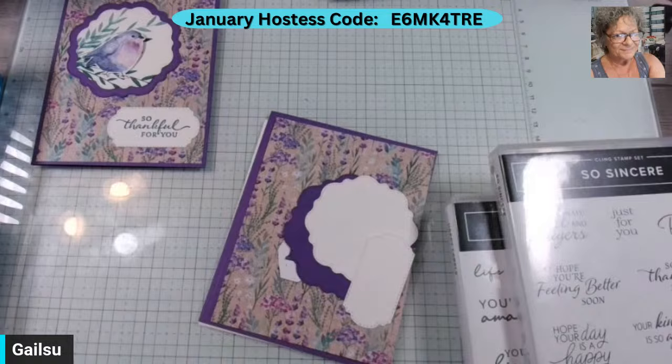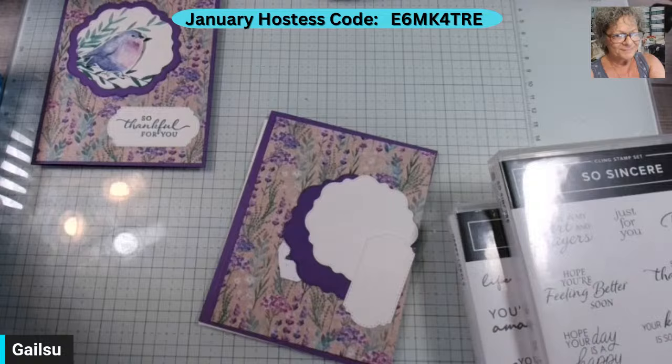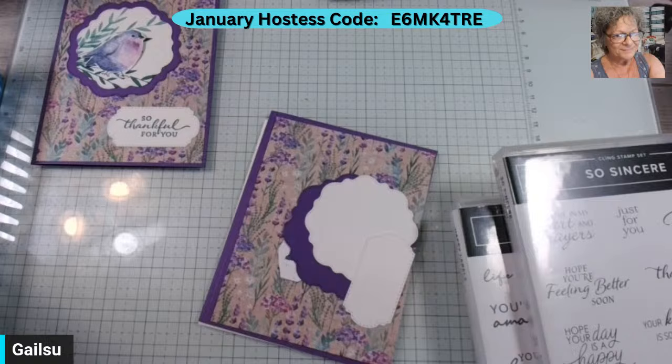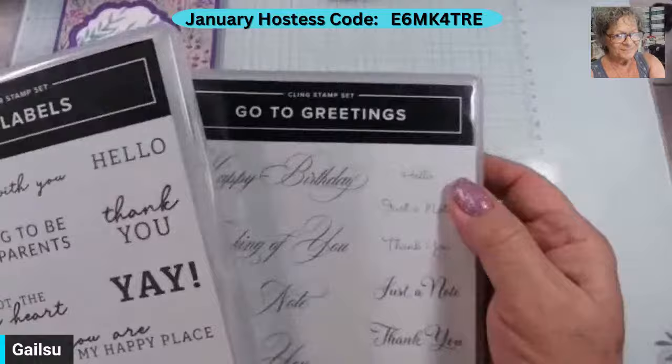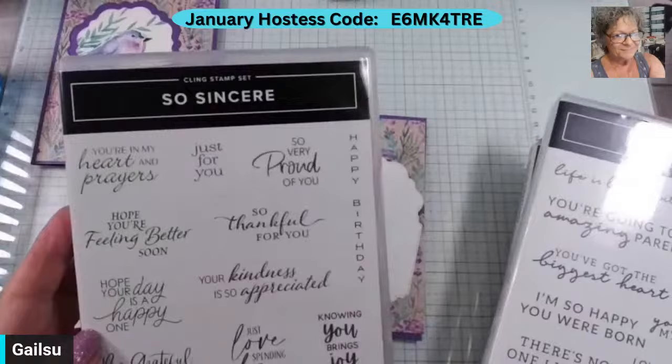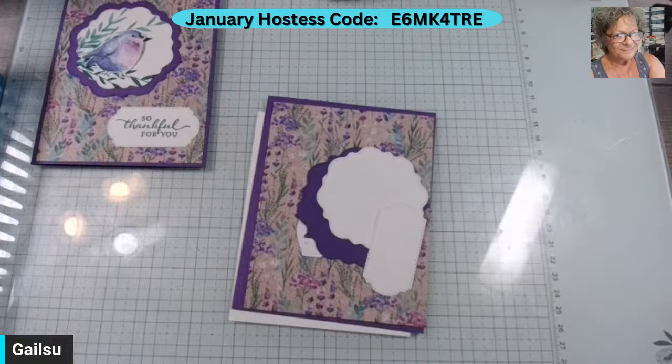All right, what else did I use? On one of the samples, I used You're In My Thoughts Today, but I'm changing it for the second card to something else. I don't know that I used Countryside. Yeah, maybe I did. Yeah, I did. I just dropped some stuff on the floor. Okay, So Sincere, Happy Labels. We're going to use the Hello. Thank you. And maybe, no, the Just a Note came from another one. Maybe this one. Yeah, here, Just a Note. But the thank you came from So Sincere. All right, now we can stamp. Let's do it.